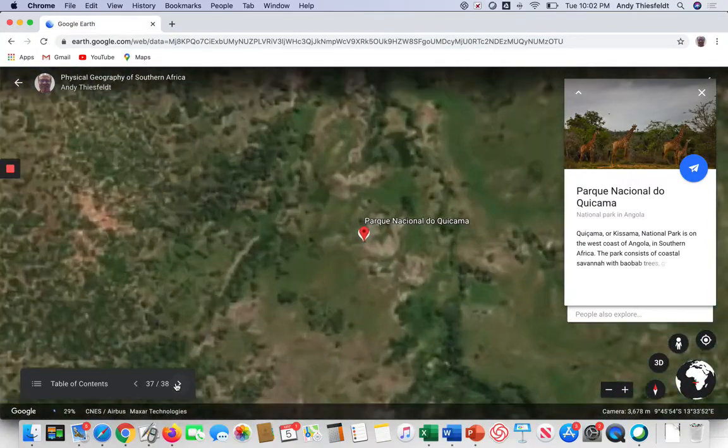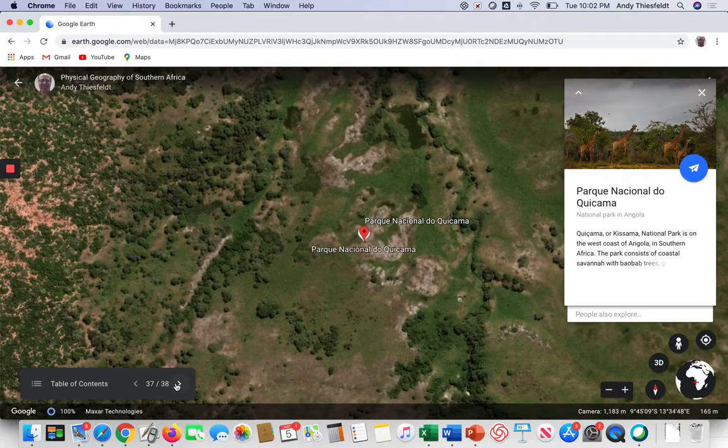Another very important natural resource for many of these countries in South Africa is the wildlife. So just like we talked about the important wildlife in Kenya and Tanzania, the giraffes, lions, tigers, and all those great things, well, they have a lot of that sort of thing in this part of Africa as well, like these giraffes in the Parque Nacional do Quiçama.